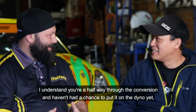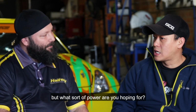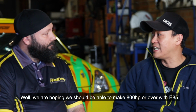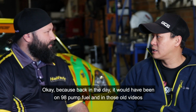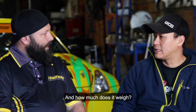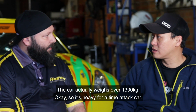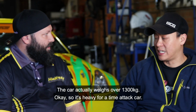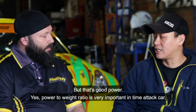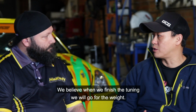So I understand you're halfway through the conversion and you haven't had a chance to put it on the dyno yet, but what sort of power are you hoping for? Well, we're hoping we should be able to make about 800 or over with E85. Back in the day it would have been on 98 pump fuel, and in those old videos it was making quite a lot of power then. Yes. And how much does it weigh? The car currently weighs over 1,300 kilos. So it's heavy for a time attack car. Yes, correct. But that's good power. Power to weight ratio is very important in a time attack car, so we believe when we finish the tuning, we will go for the weight.